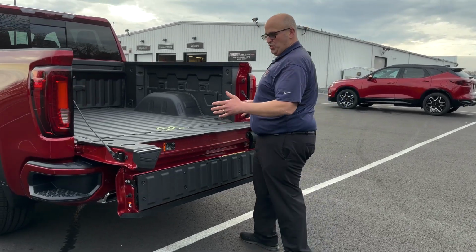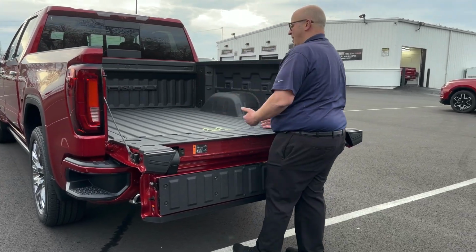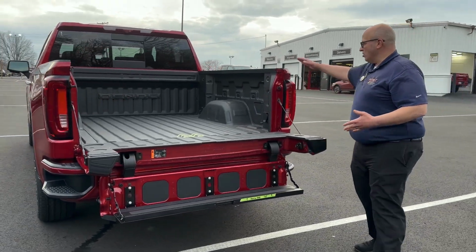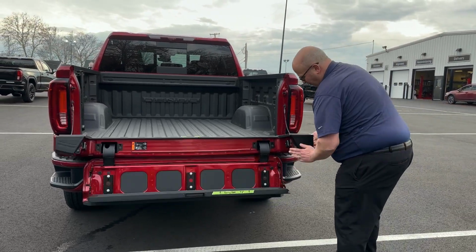The versatility of the GM exclusive multi-pro tailgate is absolutely amazing. So you can drop down a small part of the tailgate, so easy access to the bed from here if you don't wanna get in the bed. But if you do, you just fold out this 4 foot long step. It has non-slip material in there. And you also have the GM exclusive side pocket hand grips and rear corner step bumpers.